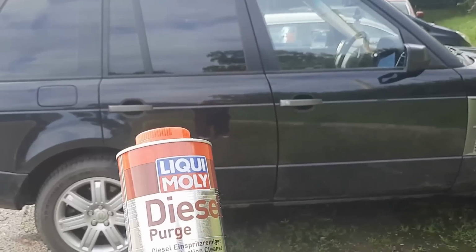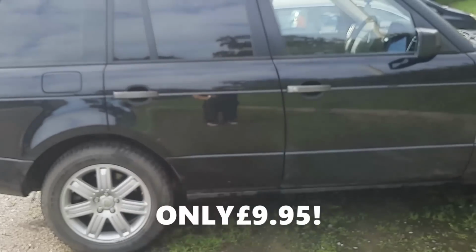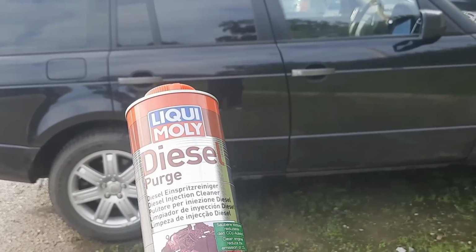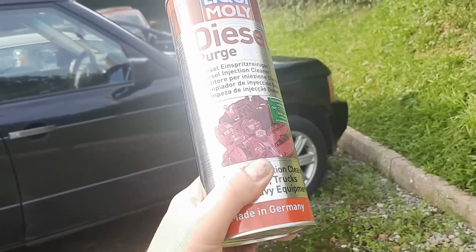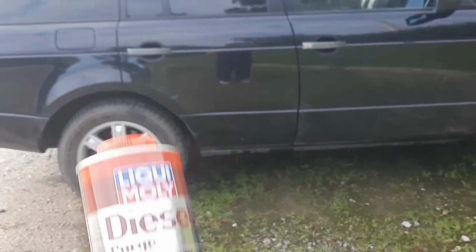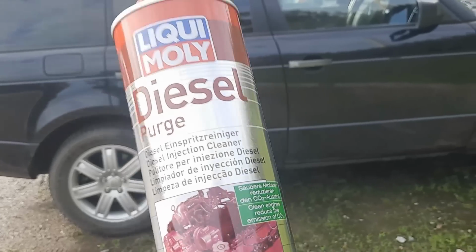I can't remember how much this was. It wasn't expensive either. I'll put it on screen. I should have remembered that before I started doing the video. But again, I will stress that that isn't the way they suggest using this product. It's supposed to be used connected in the engine bay to the actual fueling system, or even maybe into the tank underneath, I think. Like I say, I stuck it straight in the fuel can. It doesn't actually tell you to do that at all, but it does seem to have done the job.